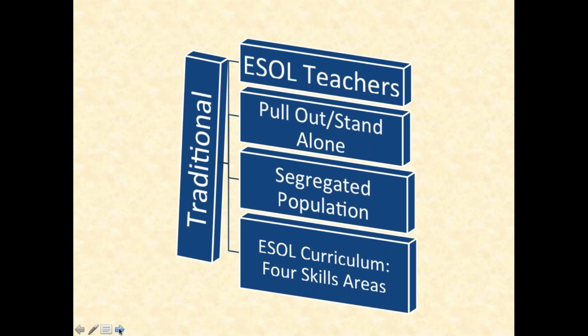So if we think back to the way ESL services began, this is a pretty traditional framework for offering services. English learners receive pull-out or standalone classes. The ESOL teachers work in isolation. Often English learners are segregated for part of the day, and the main focus of the curriculum is the 4 language skills: listening, speaking, reading, and writing. And even if you think about traditional programs of yesteryear, they really focused more on listening and speaking before they actually involved students with any substantive reading and writing. So we find that we're moving away from this model.